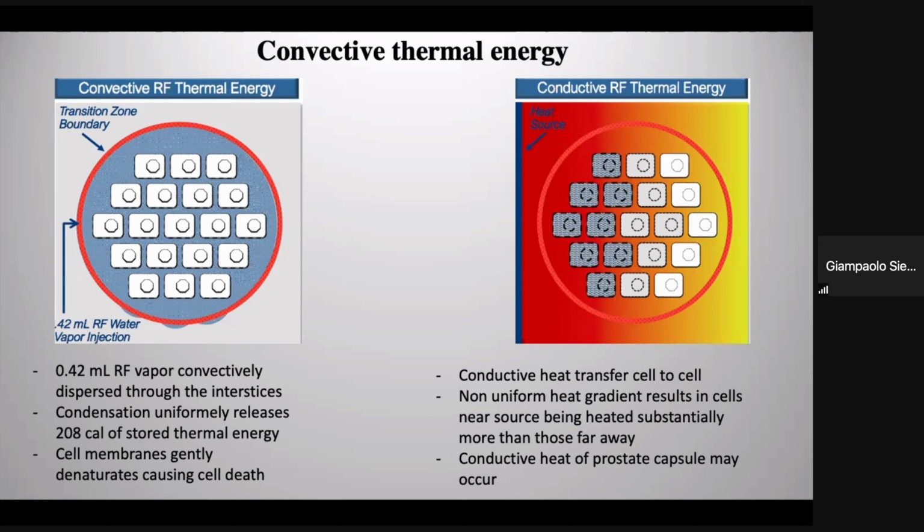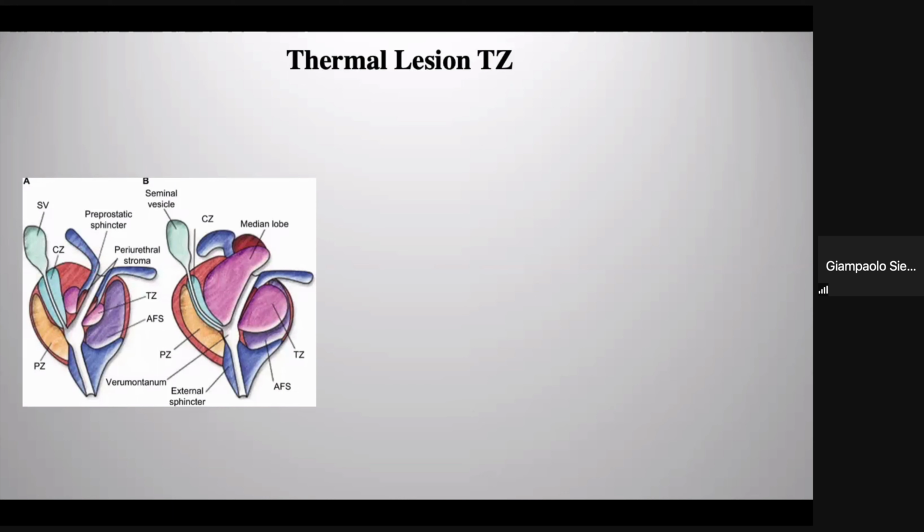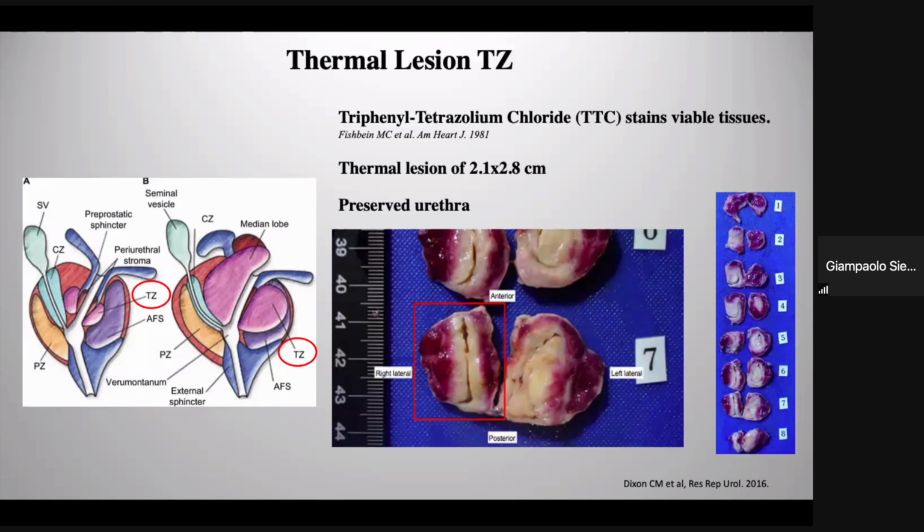Another interesting point is that convective thermal energy is delivered homogeneously within the targeted area, as shown in the picture on your left, and does not go beyond the transition zone boundary. On the other hand, as shown in the picture on your right, with conductive heat transfer cell to cell, a non-uniform heat gradient results in cells near the source being heated substantially more than those far away. So in this case, conductive heating of the prostate capsule may also occur. As reported in this paper by Dixon, the thermal energy is delivered to the McNeal's transition zone of the prostate. That is the area we want to treat.